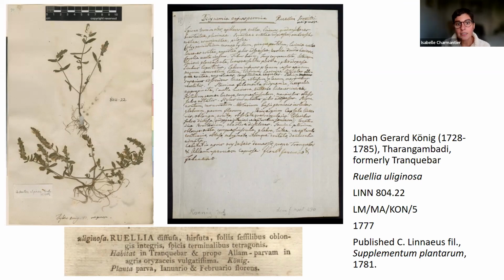In many cases in the Linnaean collections, it is possible to find the letter which accompanied the specimen, or indeed a manuscript which had the description of that specimen. And this is the case here. This is kept in a section of the Linnaean manuscripts called Miscellaneous Authors, hence the MA here in the reference number. We have a few manuscripts from Koenig. This is the fifth one. And upon inspection, when I catalogued this manuscript, it clearly belonged with this particular plant.